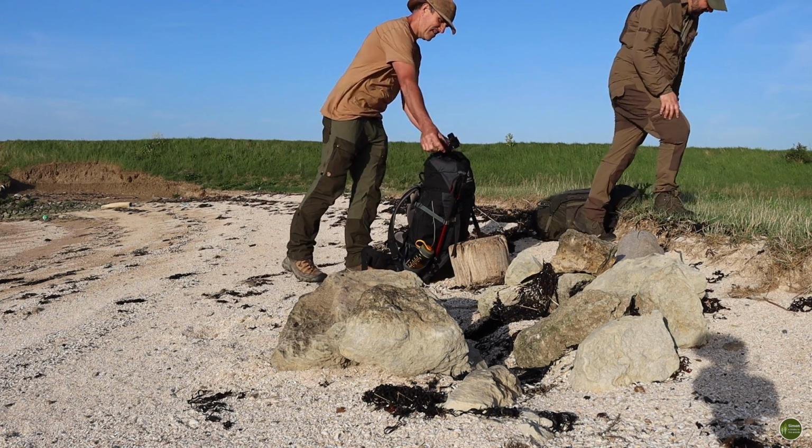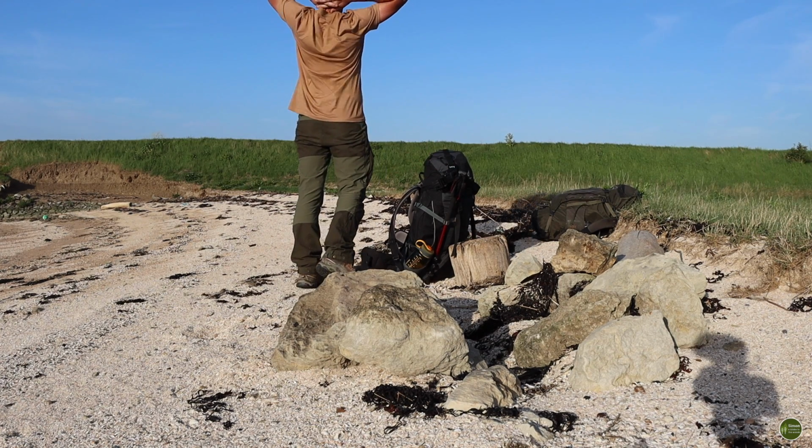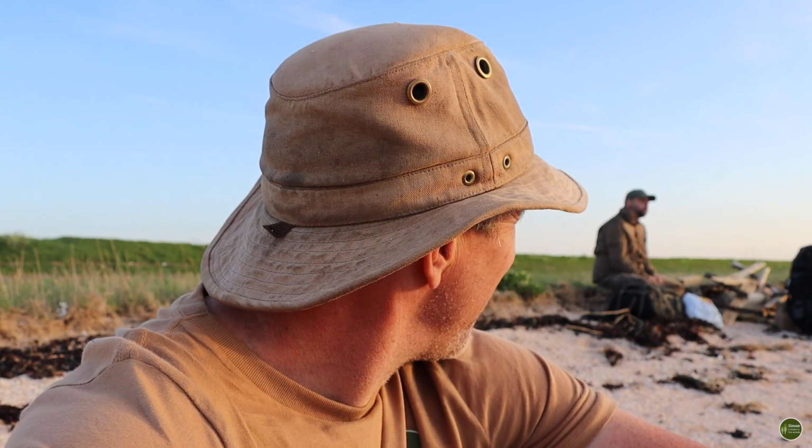Well, we finally got here. That last section from the gunpowder factory to here was a real slog. We're both struggling with that. Andy's feet are really sore from his boots. His boots are kind of worn out, really. He's got a new pair, but didn't want to wear them for a long walk to break them in. I don't blame him. But we're both really glad to be here now.